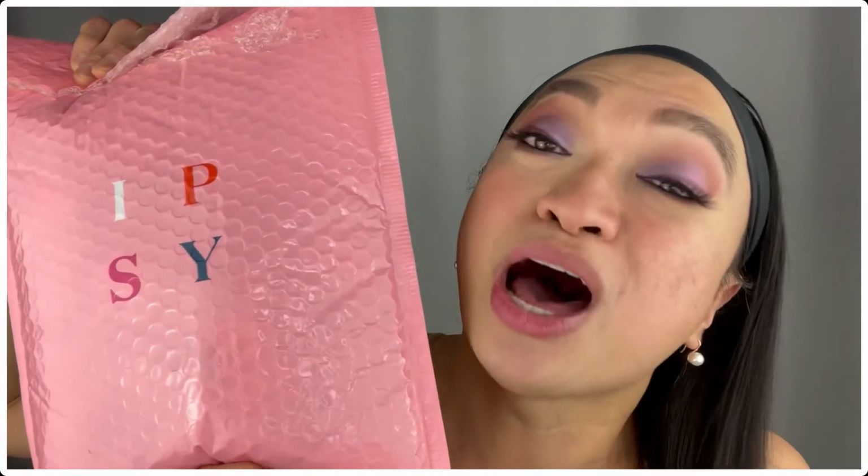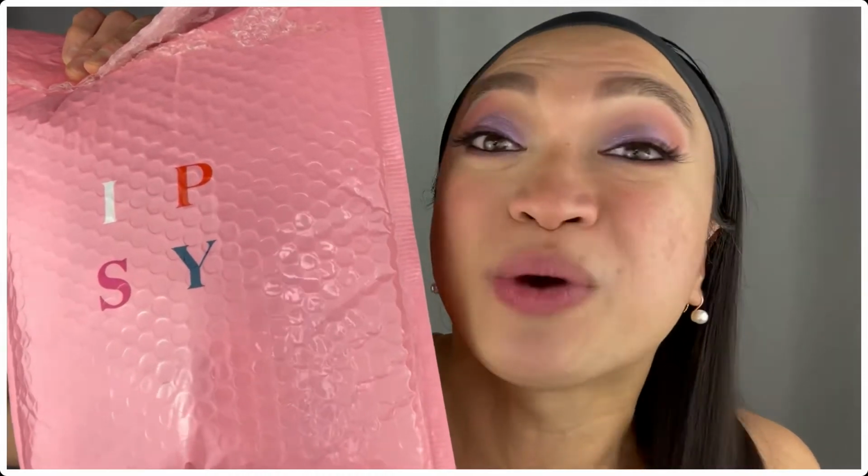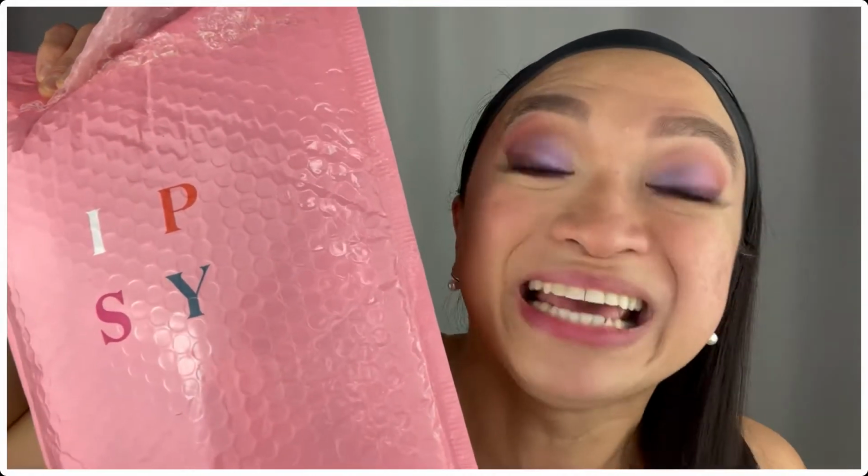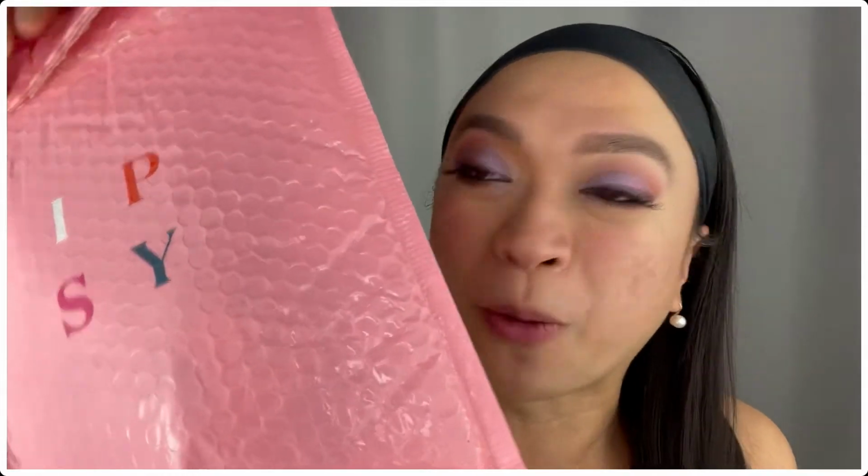As you all know, the Ipsy Glam Bag Plus is a monthly beauty bag subscription for $25 where you get 5 full-size products, and out of the 5, you get to pick the 3 products that you love, and then 2 are recommended by Ipsy. So without further ado, let's open this beauty.